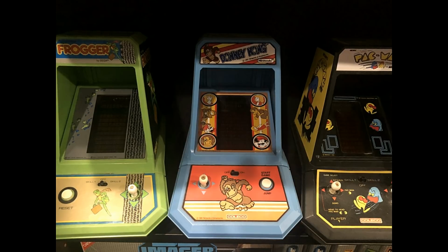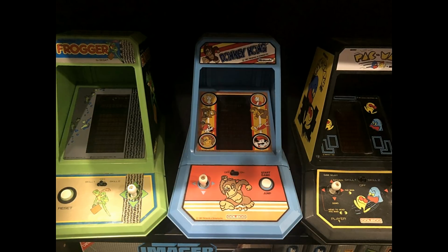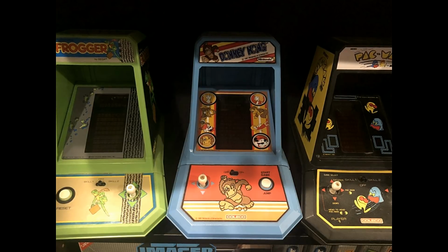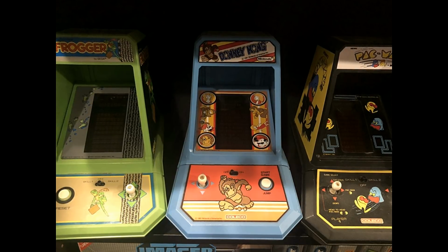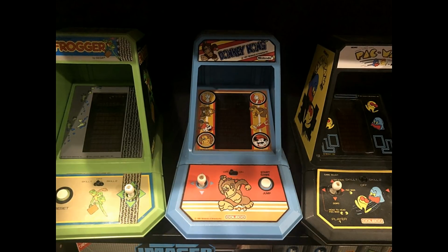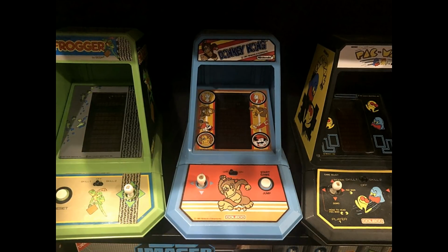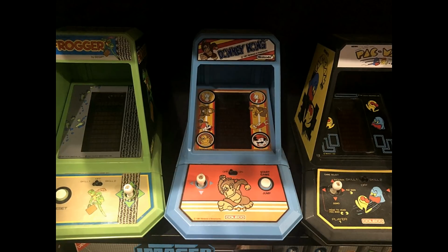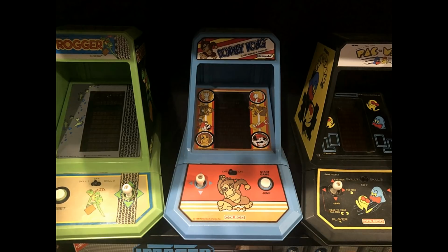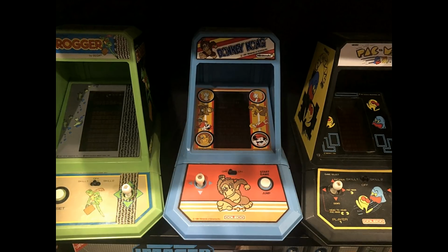And somewhat news that didn't get a lot of attention, Arcade 1UP is also releasing Coleco style tabletop sub $50 arcade machines. And I am super excited about this for multiple reasons. First and foremost, I think that there is an appeal for these. I think the price is awesome.